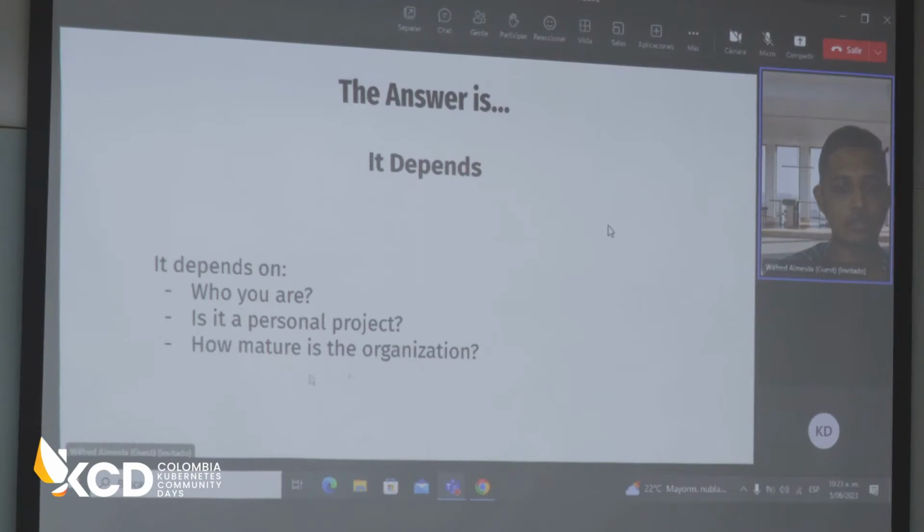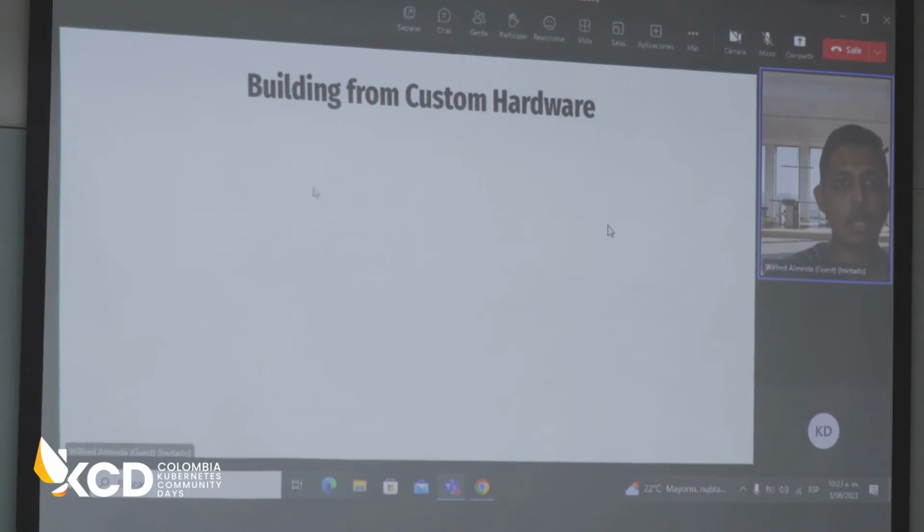Then, how mature is the organization? If it is a business, how mature is the organization? What skill set do the developers have? What talent does it have on board to manage all of the deployment services? These are some of the primary factors that I consider when deciding where to deploy something. And there are more factors, so we can go on discussing that.